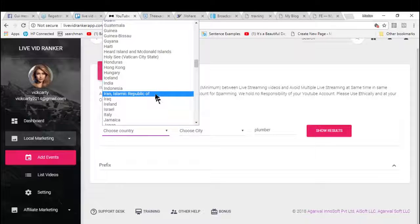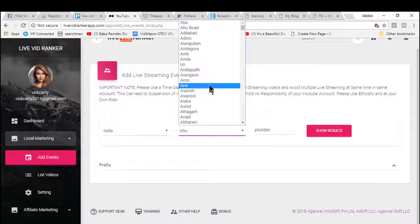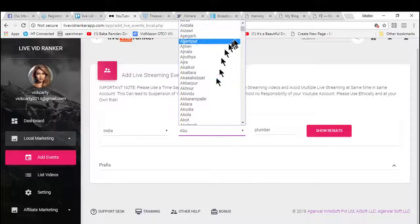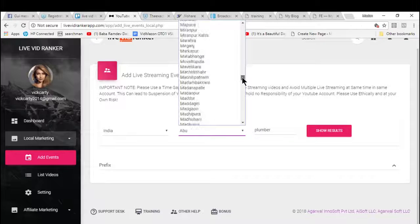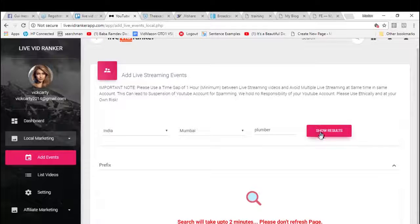Okay, I found it. So we have India here, and once I select a country, this beast will pull out all the cities, not the states, but all the cities from the complete database that we have inside. And now I select a city inside this country. Okay, so I select this country, and then I have my business niche here, that's plumber, and that's pretty much it. Now look at the magic that the software does.